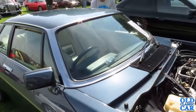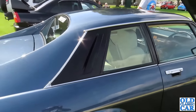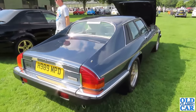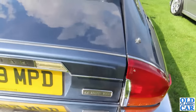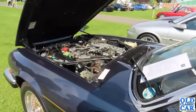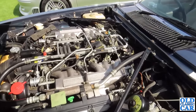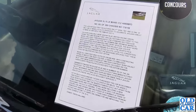Oh, this one looks very clean indeed. It's a pre-facelift XJS coupe. They changed the shape of the rear side window and the buttresses on the slightly later cars. This is a Le Mans V12 edition. Jaguar had great success in the late 1980s over at Le Mans with the XJR race cars, and presumably this was built to celebrate that. Number 183 of 280 chassis.